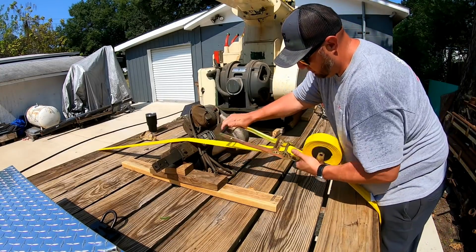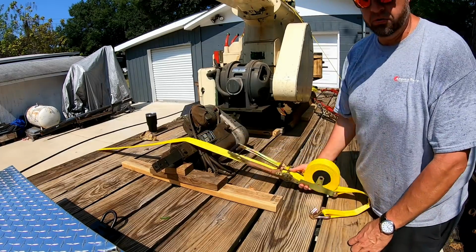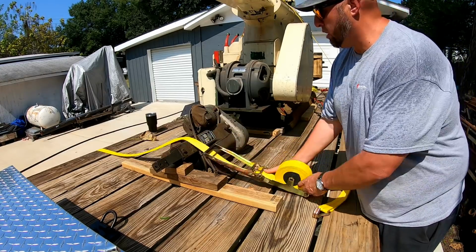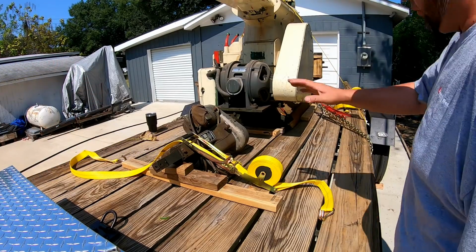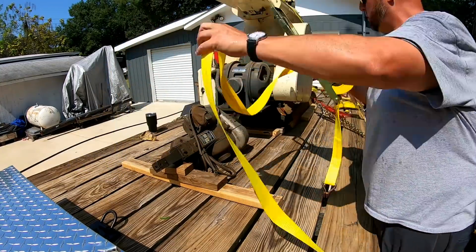I will say, I'm going to give you the update. This is the first load that I've actually got to use the quick loaders. I was trying to remember what they're called. These things are working great. They do retract on the spool right here. I'm going to show you how it works once you get it unhooked.